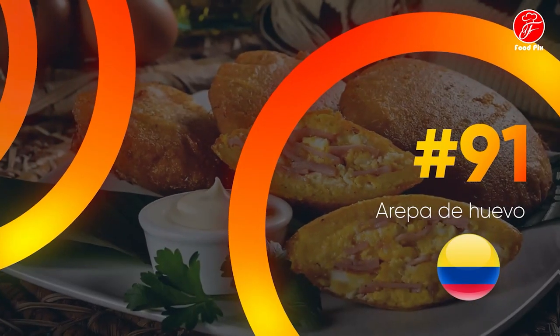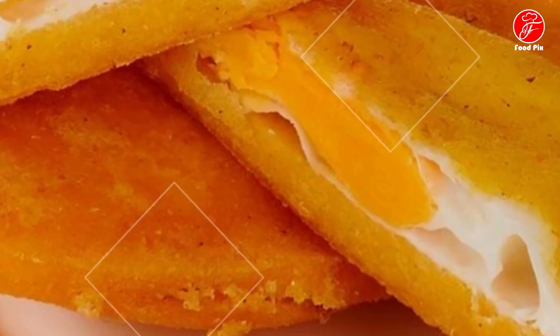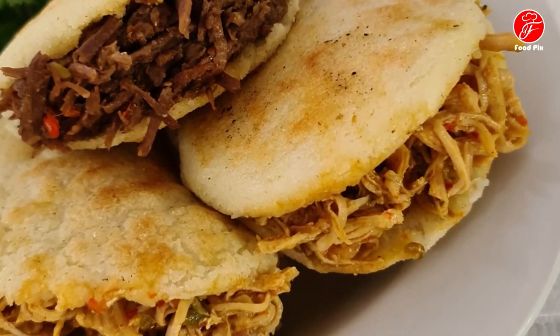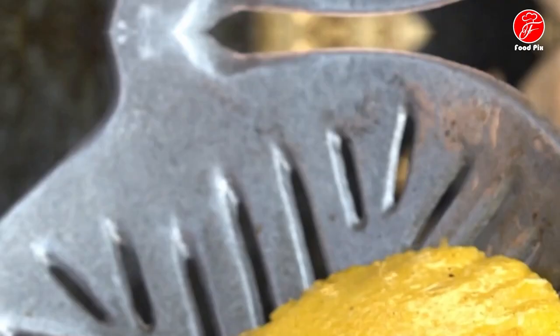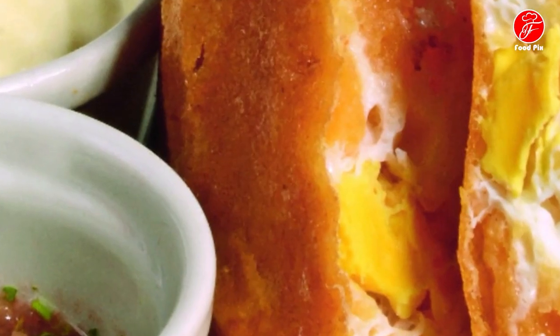Number 91. Arepa de huevo from Colombia. Score, 4.2 from 5. This is the last breakfast in this part, and I think it is one of the most exciting breakfasts. Arepa de huevo is a popular Colombian dish that is commonly sold at street stalls, especially in the Caribbean parts of Colombia.